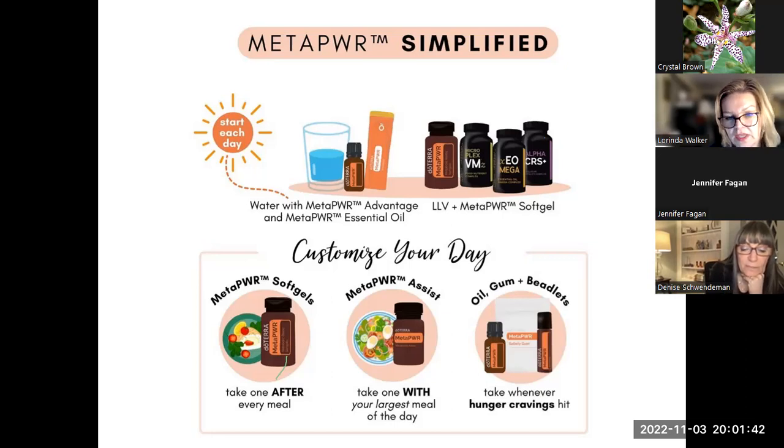And this is the one that helps block, I think it's 40% of the carbs, right? So this is a great thing to be taking if you're having pasta or potatoes or rice with your meal. It's just going to help prevent that spike in blood sugar that typically comes when we're eating something that is carbohydrate heavy.